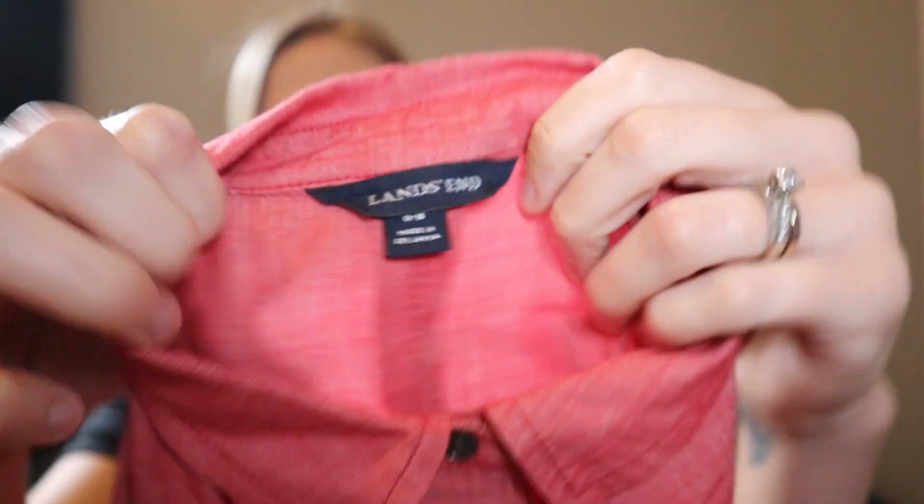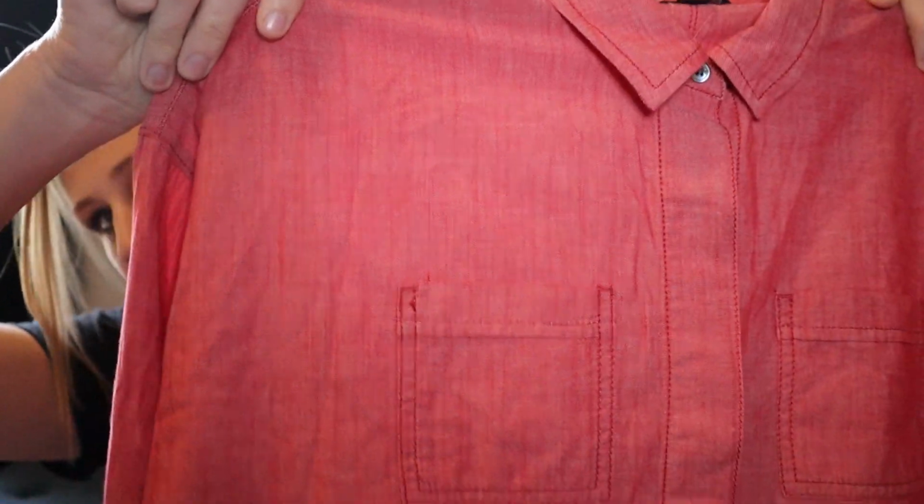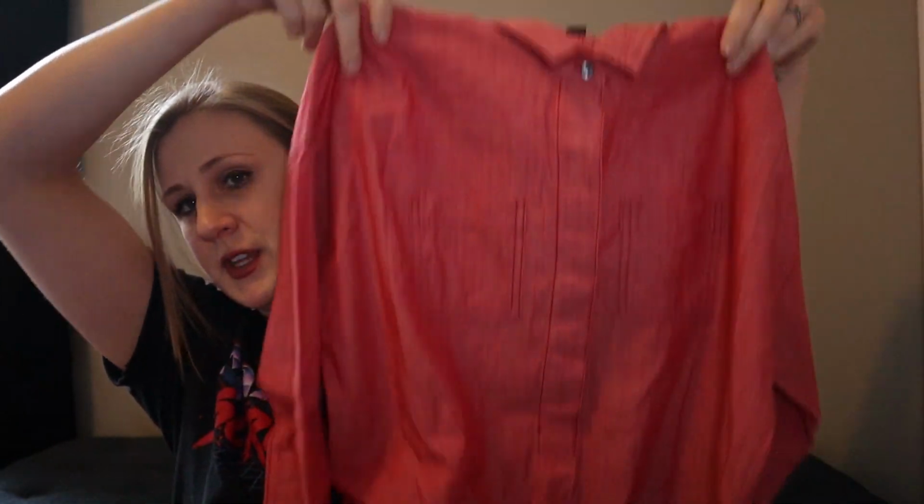Next is another Land's End piece, size small or 6 to 8, whichever. I think it's just cotton, but it's a fun piece. It's very lightweight, and it has almost a little bit of a sheen to the weave, so again, perfect for the upcoming season.